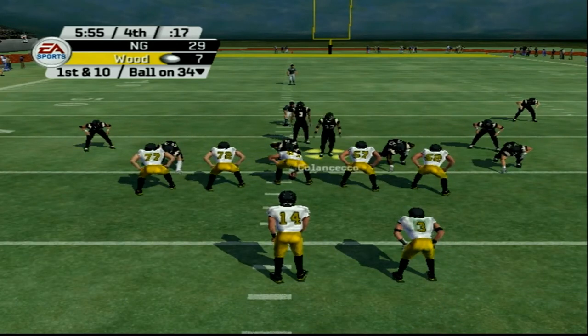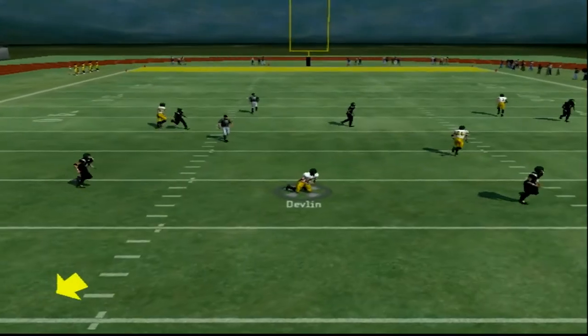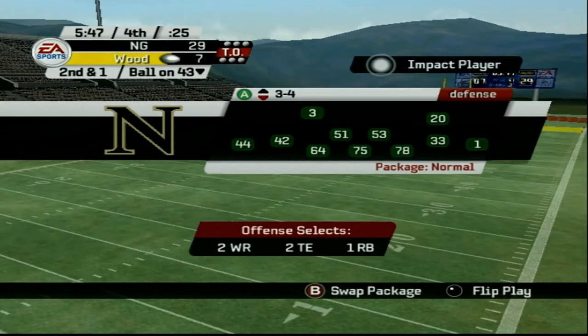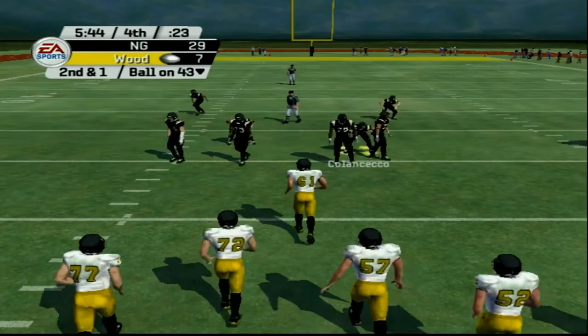Set! Hut! Hut! Hut! Looks, rolls right. He'll dump this one off, and a good completion that time. Number nine with the reception. Great. 9-yard gain on the play.